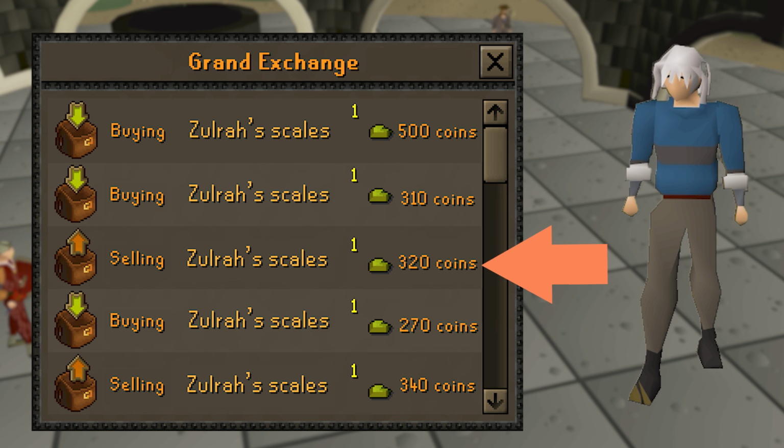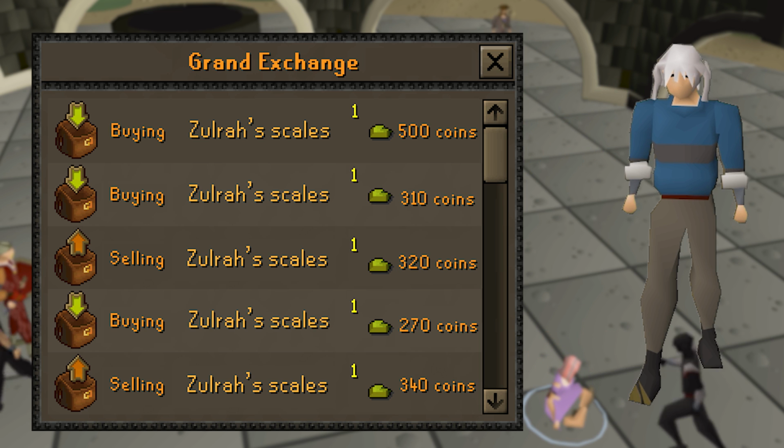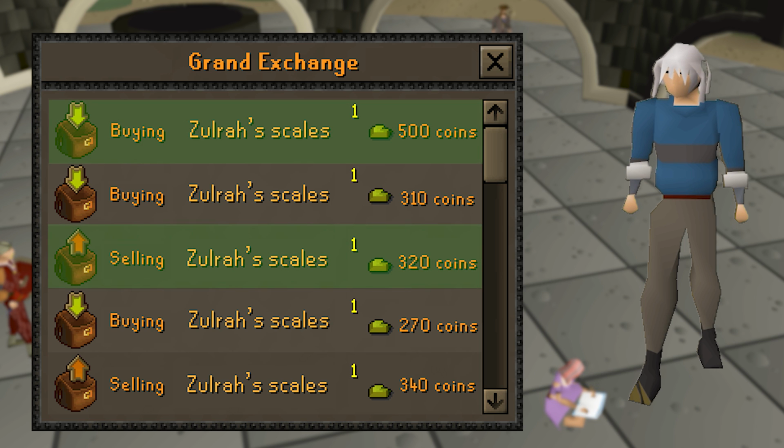But why? The Grand Exchange prioritizes based off time, price, and stock. Although we're not completely sure how the formula works. So in this case, the seller listed their item with nobody willing to buy that item for the price at the time. As soon as the buyer places an offer on the Grand Exchange, it will match the offer with the lowest seller and the buyer will receive 180 GP back.